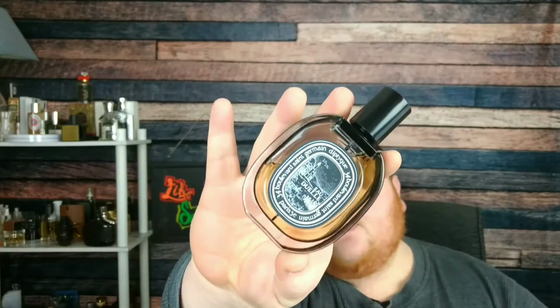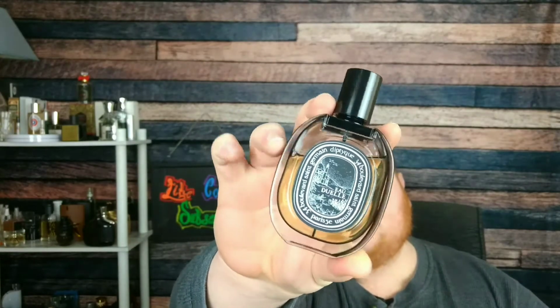My number 2 fragrance. Man, this is really hard, guys. I know I had a different fragrance in here when the Gent of Scent was still here, but I decided to switch it up, because there was one fragrance that I bought myself that I really, really loved. And I decided to switch that out. This right here, Eau Duel.